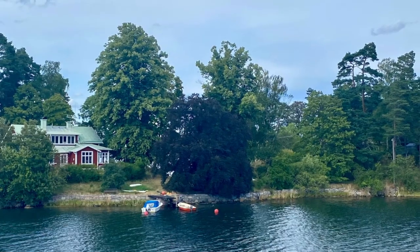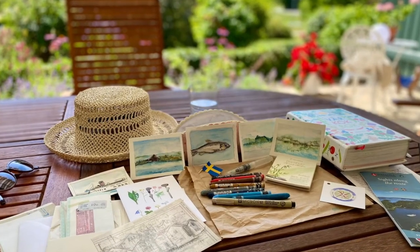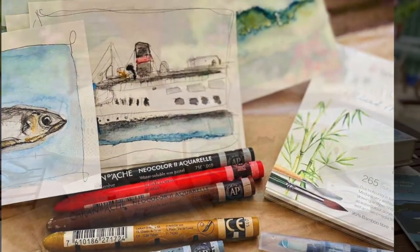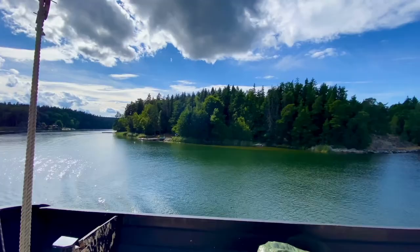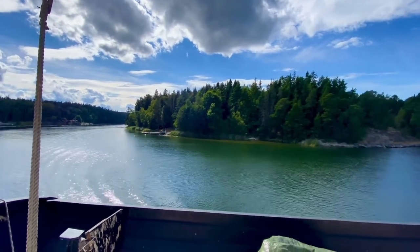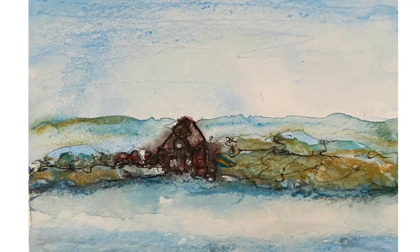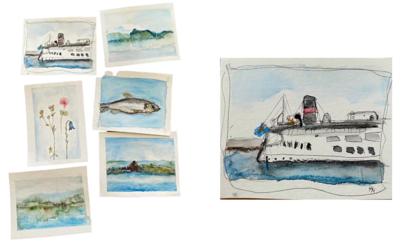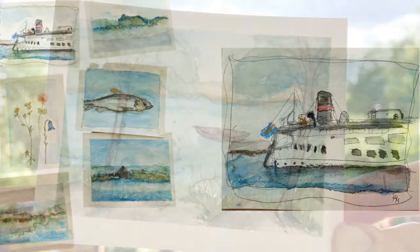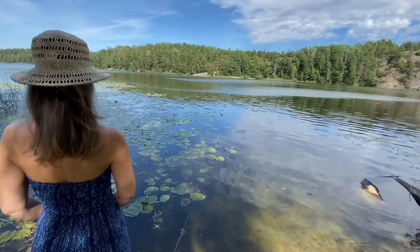I felt very inspired by all that beauty, and I had my sketchbook with me, some watercolor crayons, and I just started to sketch, to make little drawings of the old town in Stockholm, and then back again to this beautiful interplay of the sky, the land, and the water, which is just everywhere around you there. And so I ended up having all these little mini paintings, and I thought when I come back I will put them in a little art journal, maybe in a little travel journal. I felt just so happy there.